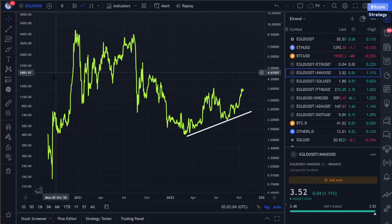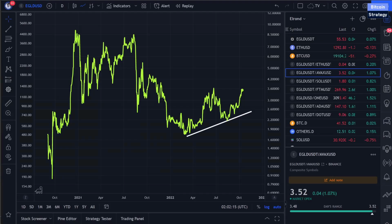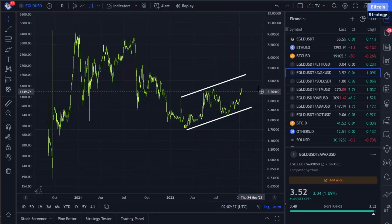Now, there are layer 1 competitors that are even more inflationary. AVAX, for example, has an annual inflation rate of more than 20%. EGOLD currently has an annual inflation rate of 14%. So we can see how this inflation differential really does have an impact on price. EGOLD tends now to outperform AVAX. There is a relatively solid support and we haven't yet reached the higher levels.